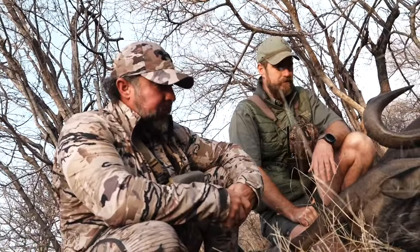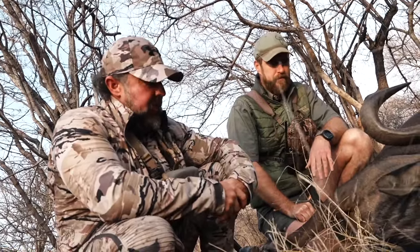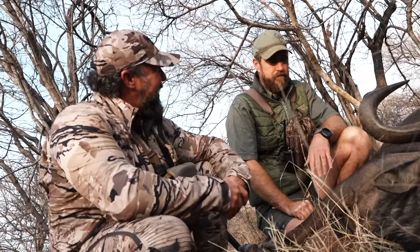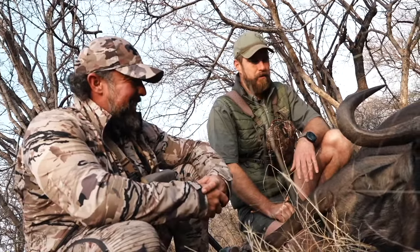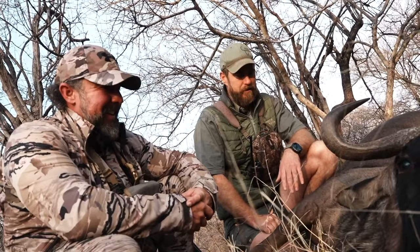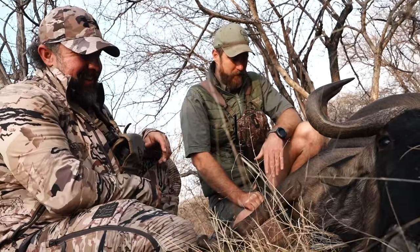So super cool. I was glad I was able to make a good shot, and it went down right away. They say like the wildebeest, you get a second hunt. I didn't get a second hunt out of this one, but that 300 PRC did a good job. They call the wildebeest the poor man's buffalo because they're as tough as a buffalo. Oh yeah, and not when you shoot them like this. Yeah, that was perfect.